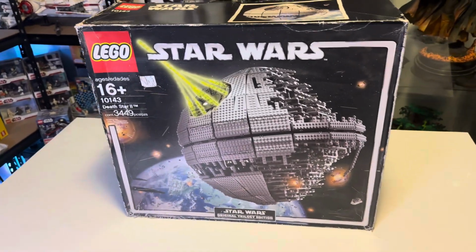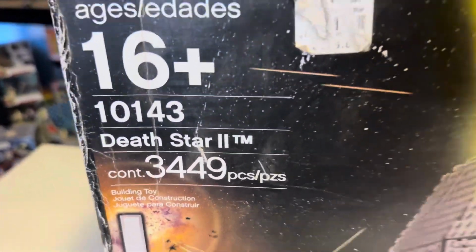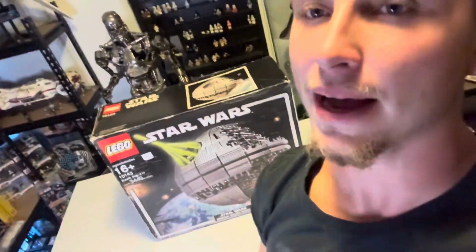It's the enclosed Death Star 2. We've got the 10143, 3,449 pieces, fully enclosed Death Star original trilogy edition. They said that we're getting a remake of this set this year, which is going to be $1,000, which is almost $800 more than when this one got released back in the day. It is still a massive set. But let's see the back of this model, see if there's anything interesting.